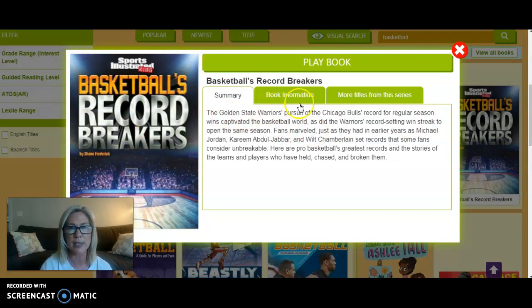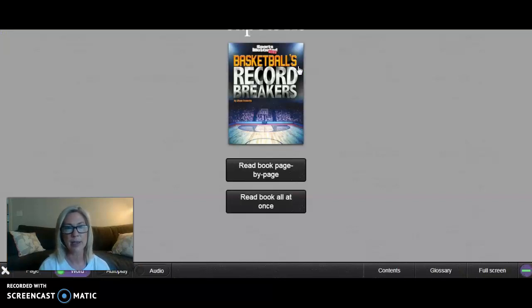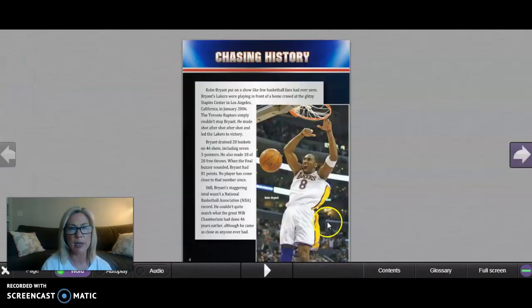So once you find it, you can say play. Once you find the book that you like, you just scroll through like you would, or you could push play down here at the bottom. You can have audio.